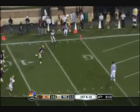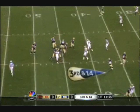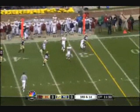Third and 15 for Notre Dame on this opening drive. Clausen running out of time. Moves to his left, far side, looking for a place to go. Throws downfield and connects for a first down. A sensational play to Golden Tate.